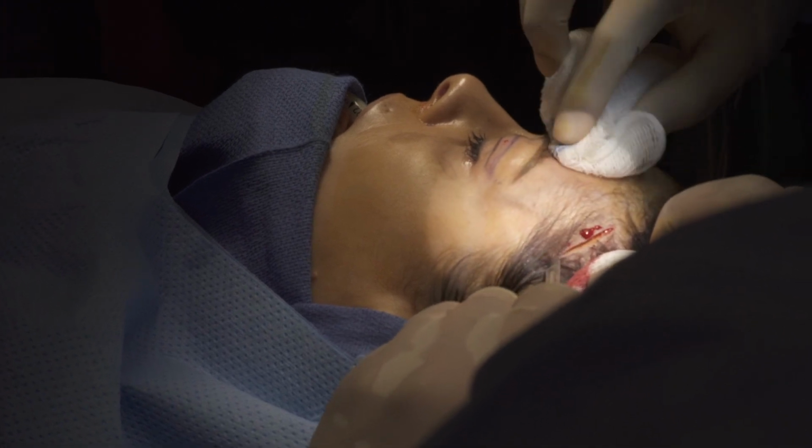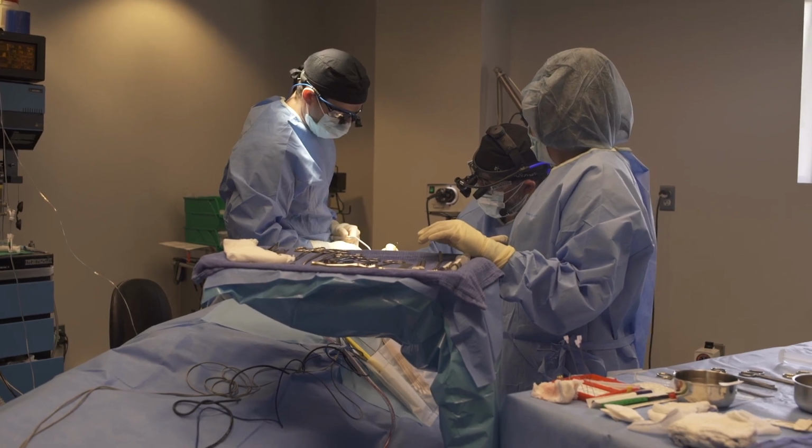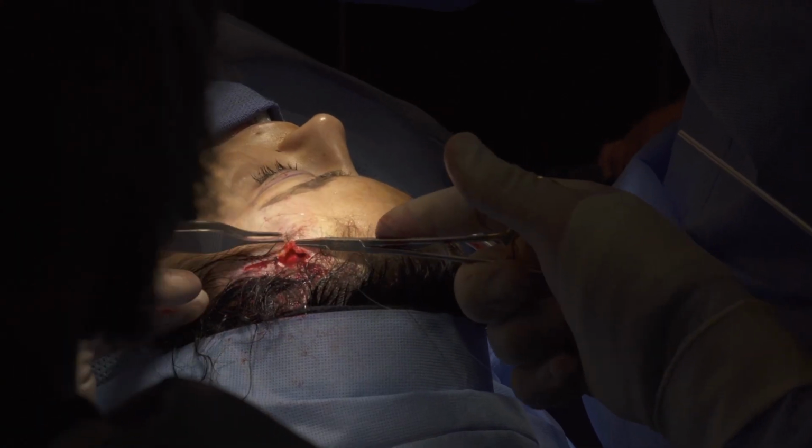Then we combine that with the upper blepharoplasty, which helps me keep the same shape of the eyelid because I'm removing less skin, so I'm not hollowing or skeletonizing the upper eyelid when we use that in combination.